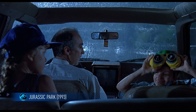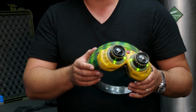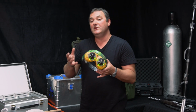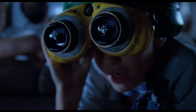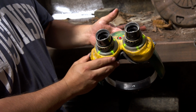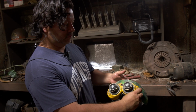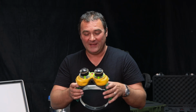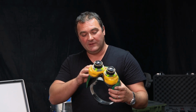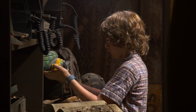This is actually from the very first film, the last surviving pair of night vision goggles that were standard issue in the Jeep Cherokees that were part of the park tour. So we refurbished them. We had to age them, non-permanently, because they're a loan from Universal Pictures Archive. I have to return them in as good or better condition than they loaned them to me. And so we did a quick non-permanent age to them to show that they're 20 years old, and miraculously, they still work.